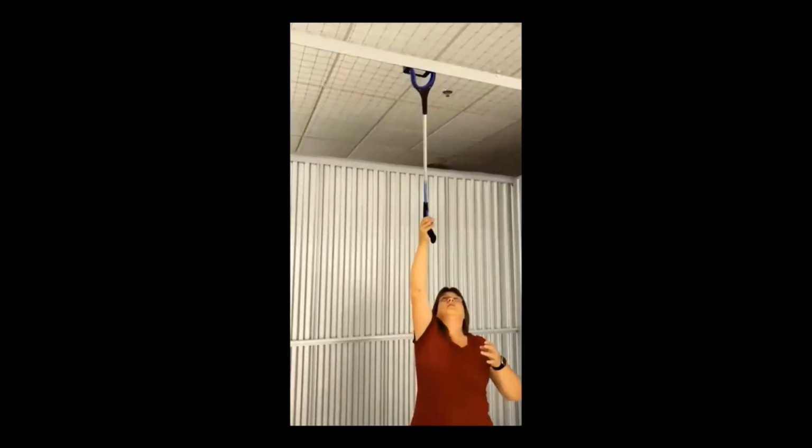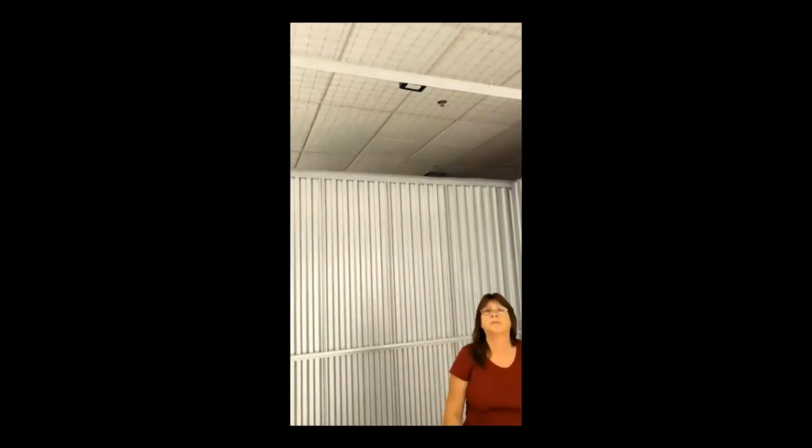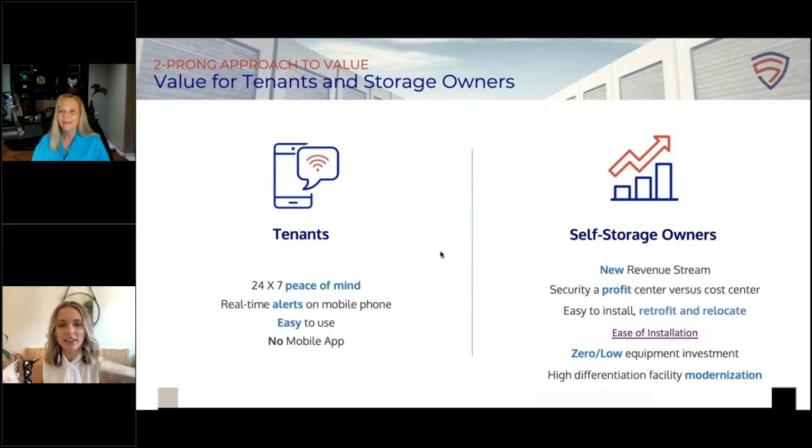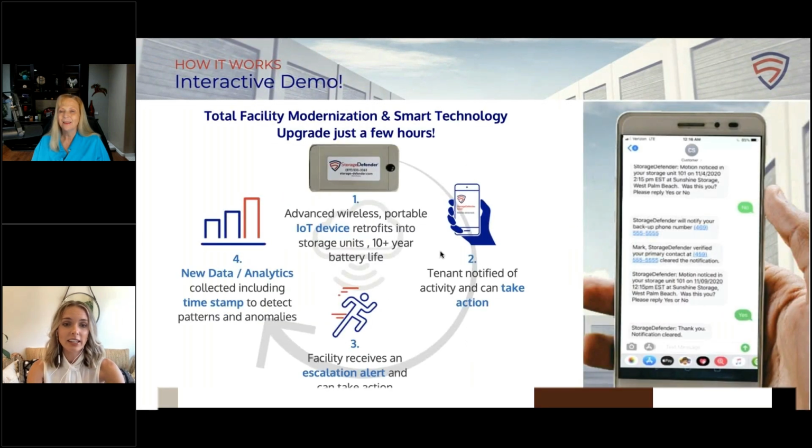Units have different kinds of beams across and strapping. Well done. She takes the device that we've got here and she puts it in the grabber pole and sticks it up on the unit. So it's literally less than 30 seconds that we can go and we can retrofit a unit.